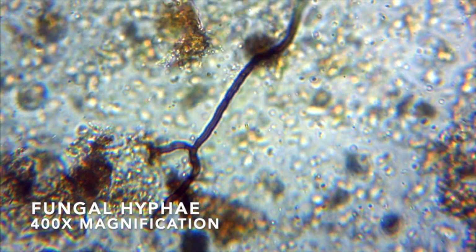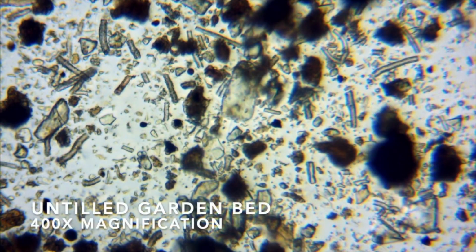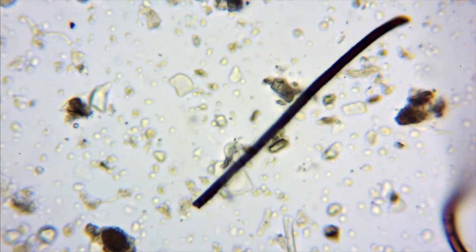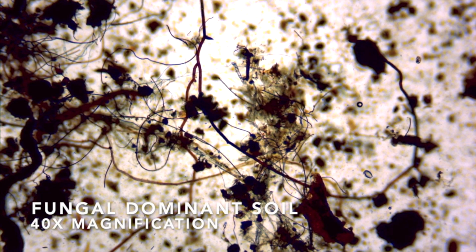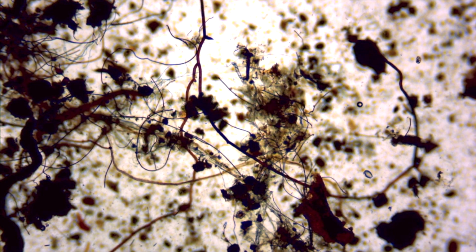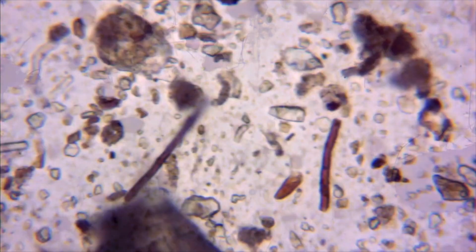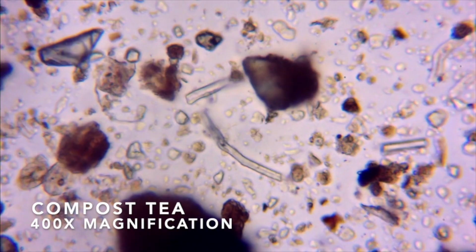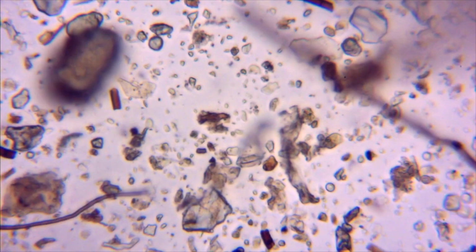Fungi grow in long thread-like strands or hyphae in the soil. Reduced tillage allows fungi to flourish, so they can help plants take up water and nutrients, resist disease, and tolerate drought. A fungal dominant soil is usually found in woodlands and around mature trees. Incorporating fungal dominant soil in your compost or compost tea can help inoculate soils, leading to a balanced fungi-bacterial ratio, selecting for crops we want to grow.